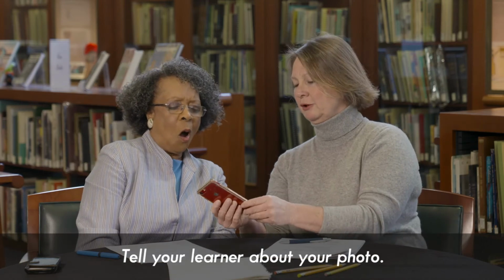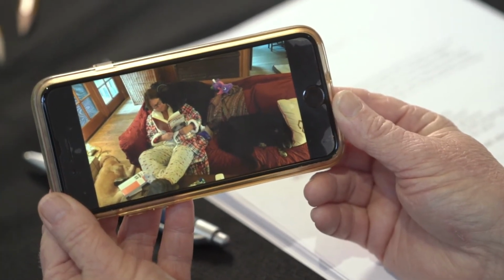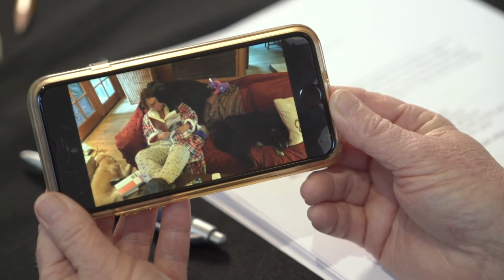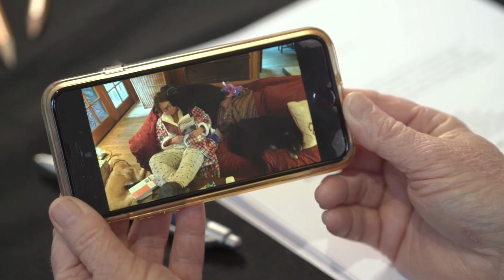So, my picture. Is this you? That's me on Christmas Day. Oh, I love it. And my mother gave me a book about dogs. And so I'm sitting on the couch surrounded by my three dogs. That's Marley, that's Baxter, and that's Howie.